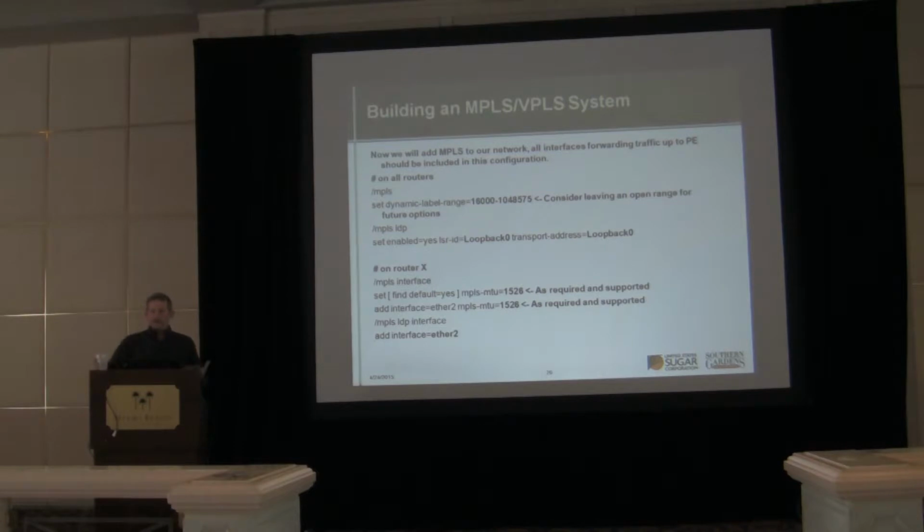Now we want to build in and start adding our MPLS over our network. We have our layer 3 reachability. Everybody knows where everybody's at. And now we want our MPLS on top of that.